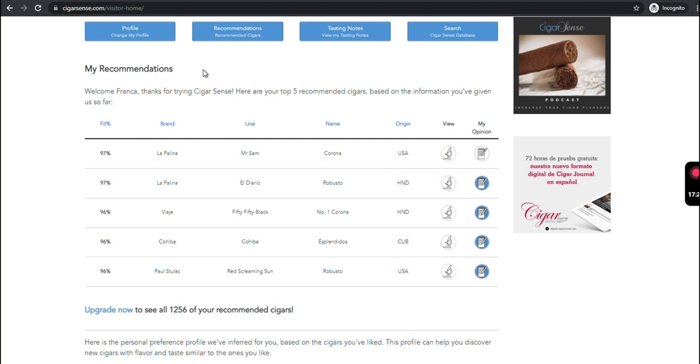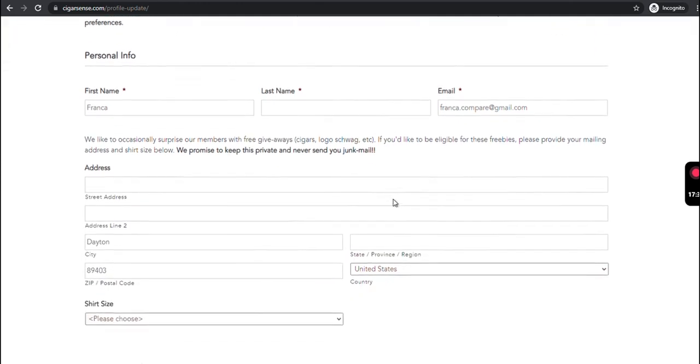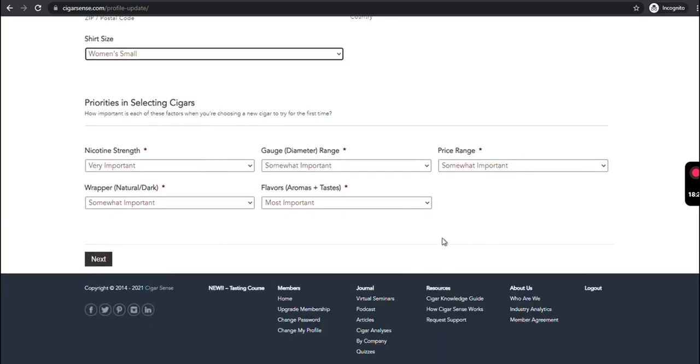Go to your profile button from your member page, and you will be asked to confirm some information very quickly. I highly recommend you to actually enter your shirt size, because we have beautiful polo shirts that we like to gift occasionally to our members.